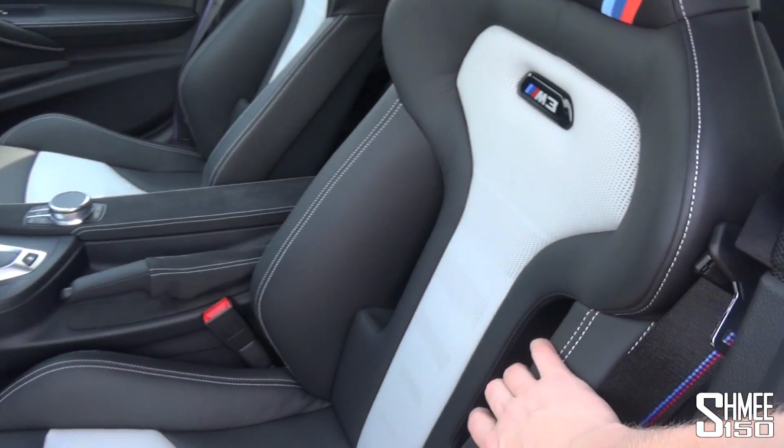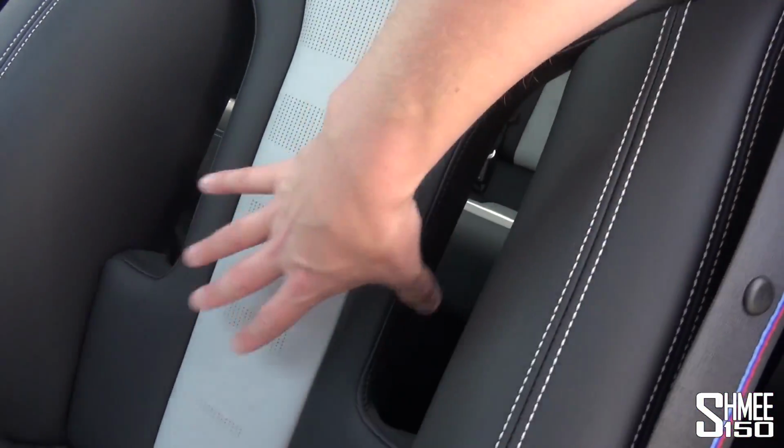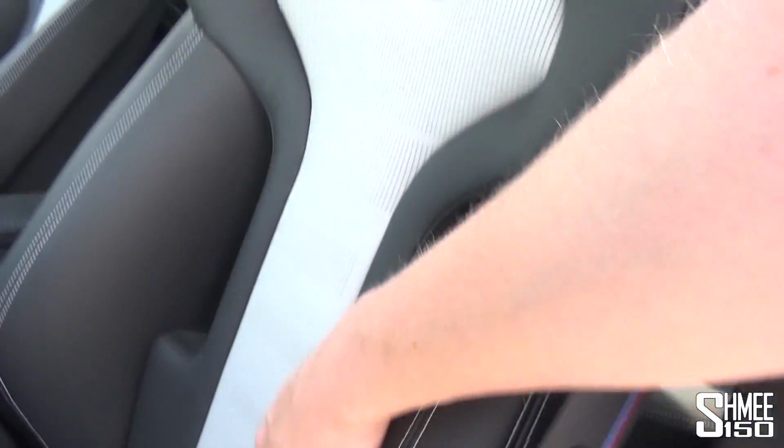The seats I think are very smart. This bit through here is strange, takes some getting used to, but hey, weight savings, by getting rid of that small area.